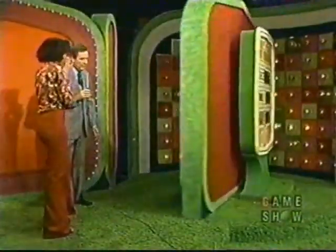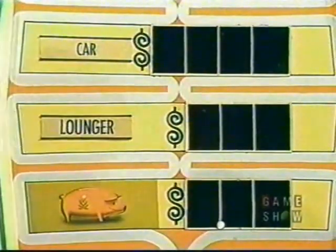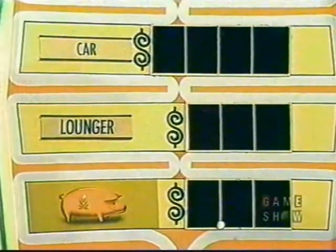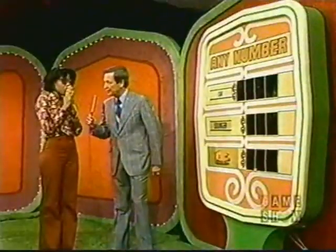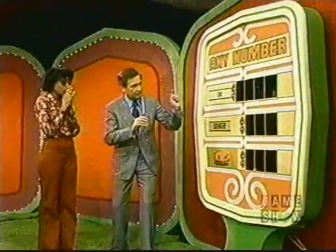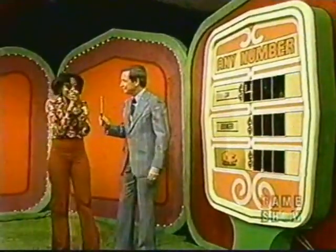That new car or that lounger or the money in the piggy bank, because you're going to play the Any Number game. Now, what you want to do is light up the price of the car first, and then you win the car. Each digit, 0 through 9, is on the board, but each one is there only once. Let me have a number in the price of that car. Four. She says there's a four. Show us the four. She's right. Now what?